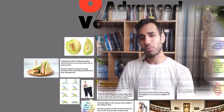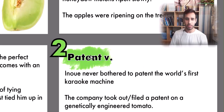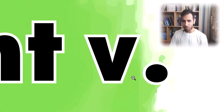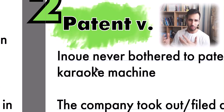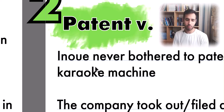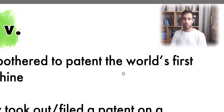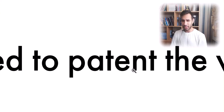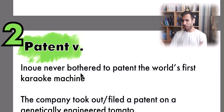Vocabulary number 2. Let's dive in. Patent. And you want to learn the verb form. Example number 1. Inoue, name of a Japanese inventor, never bothered to patent the world's first karaoke machine. Can you guess the meaning of patent from the context, from this sentence? Inoue never bothered to patent the world's first karaoke machine.